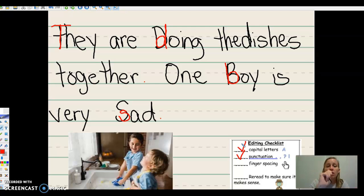"They are doing" the and dishes are smushed together. I'm going to put a line there for space. "Together. One boy is very sad." My spacing looks good. Check it off.